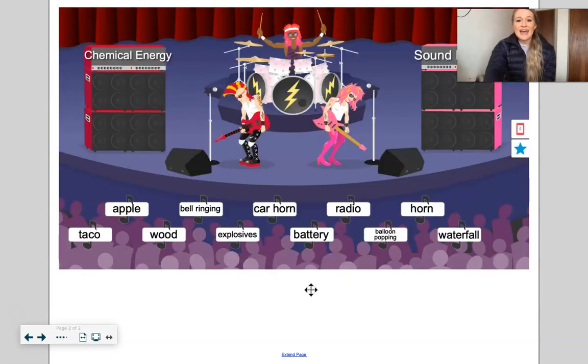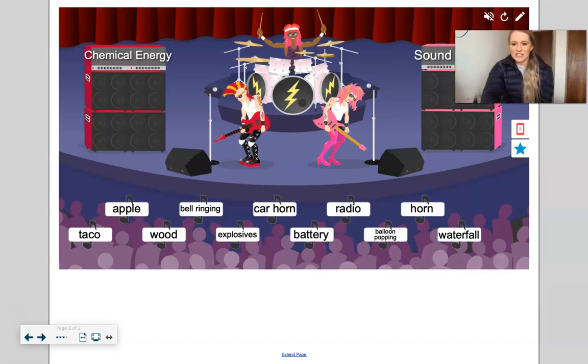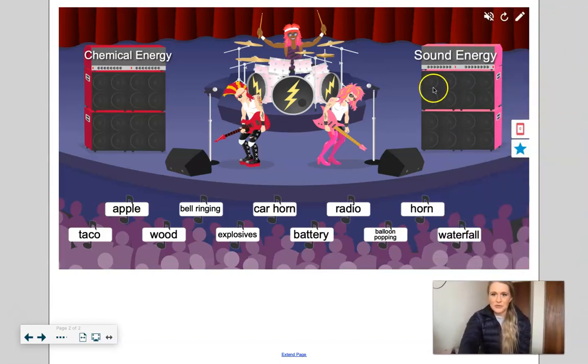Okay, so now we have done a little game with potential and kinetic energy. Now we are going to do chemical and sound energy. Let me move my face a little bit down. Right. So here we've got chemical energy and we've got sound energy. This is a rock band that is playing. And let's see. Okay, so if we have an apple, would an apple be chemical or sound?